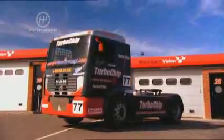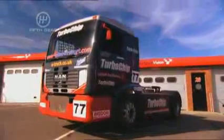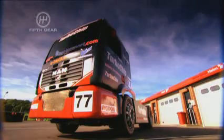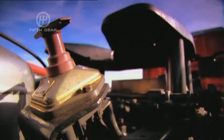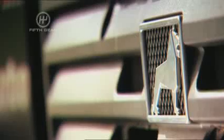This is the biggest, most powerful, heaviest, maddest thing I'll have ever driven, let alone be allowed to rag around a track. It is a MAN TGA. Its 12-litre turbocharged six-cylinder engine has been tuned to produce 1,050 horsepower and 5,000 newton metres of torque. That's way more than any Formula One car, and way more than anything that's ever been tested on Fifth Gear before.